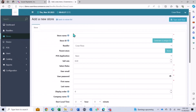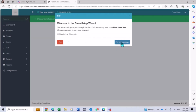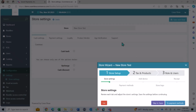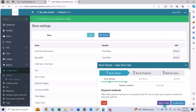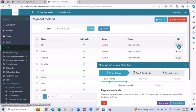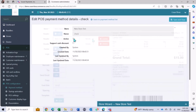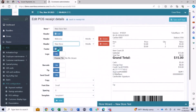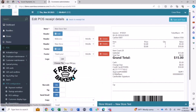Begin by inputting basic store information such as the store name, address, and contact details. Now is the opportune moment to choose and input all the payment methods you intend to utilize. You also have the option to incorporate personalized payment options, such as Venmo or Cash App. Customize receipt templates to reflect your brand and include essential details.